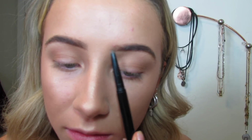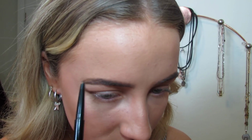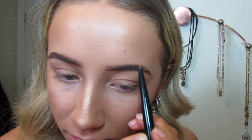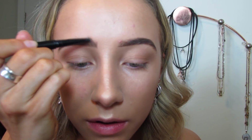So I'm going to draw a line under like that. And then I'm going to fill upwards on the top. Look at that. All the way down to the end of my brow, and then I'm gonna use this to fill in the front of it. And if you just make little upwards hair-like strokes, it makes your brows look more natural. So that is what I like to do.